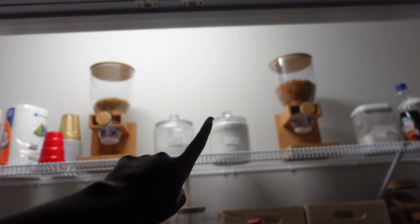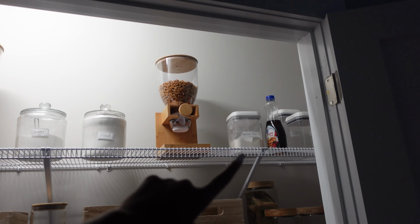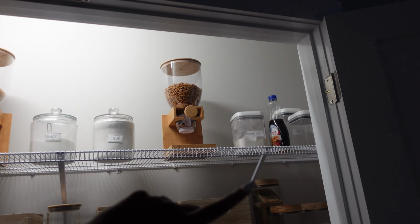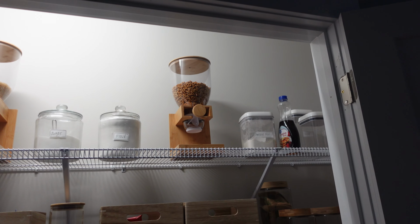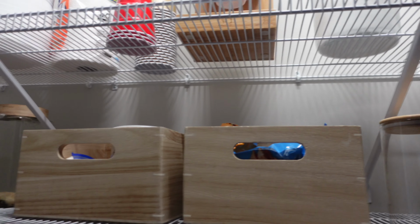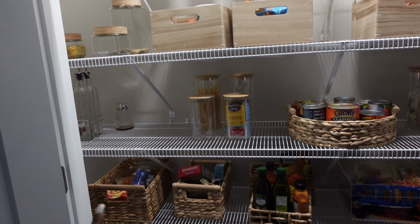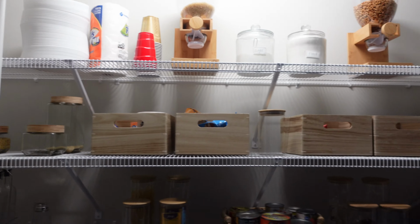The jars came from Walmart for like $5. And also those containers that I'm not gonna use anymore, but they're still up there because they still have stuff in them. Those came from Walmart as well, but they are not gonna be a part of the aesthetic anymore once they are empty. Everything else in here did come from Home Goods.